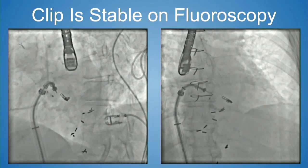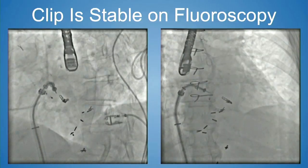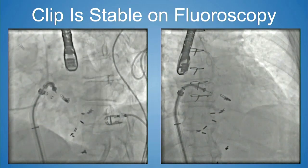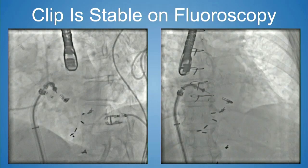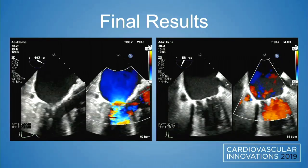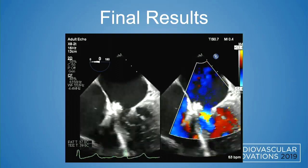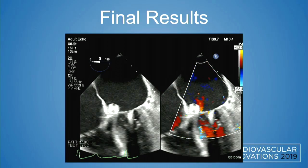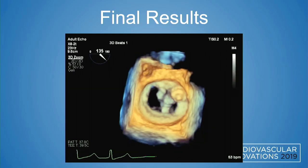So we were confident in our grasp, and we were happy with our results. So we released the clip, which is shown here, and looks stable in 2 different projections. It does look a little abnormal to see the clip arms open like that, a little unsettling, but in fact, it was actually quite stable, and we had a nice result. And this is just that same 4-chamber view showing both devices and reduction in any of that abnormal flow. And then just a 3D image of both devices as well.